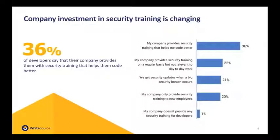I wasn't shocked that a huge amount of the respondents were saying they only trained security at hire, because that's what I'm used to seeing from the business type people. I am really surprised, actually, that 36% of the respondents said that their company provides them with security training that actually is helpful. So I'm curious what your take is. What is the real driver for people to approach actually useful training in security?